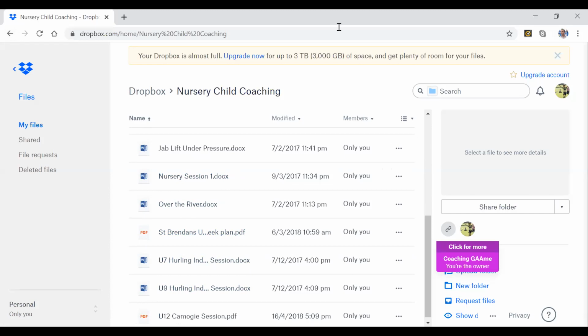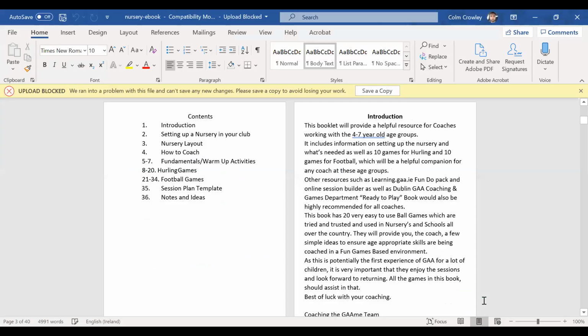Okay. The last one I'll show you is the nursery book that we have. All those games that I have in the slideshow, in the presentation, are in this book. It's available. You can buy the hard copy for a tenner, or you can buy the soft copy, the ebook, which we're selling for just €2 at the moment.